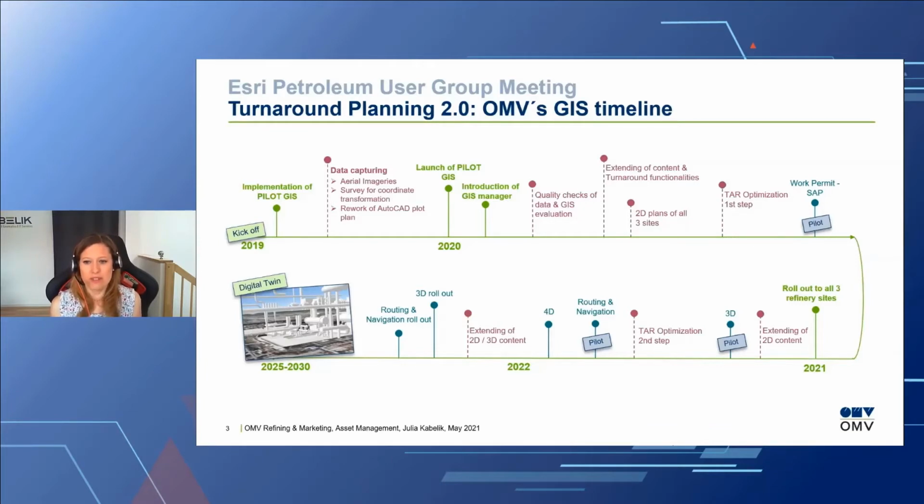So the biggest one may be the 3D pilot, because we not only have 2D plans of our refineries and equipment, but also 3D data, like point clouds, 3D models, and meshes. And we want to visualize all of this data within the GIS so that we don't need expert software or expert licenses or even a special education to look at that 3D data. So this is one of our pilots this year.